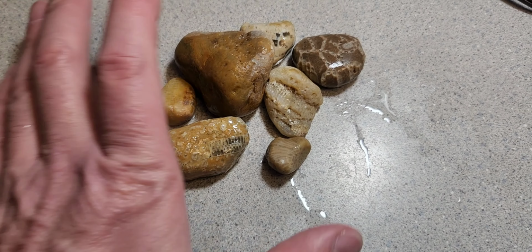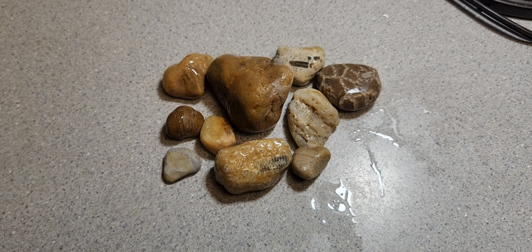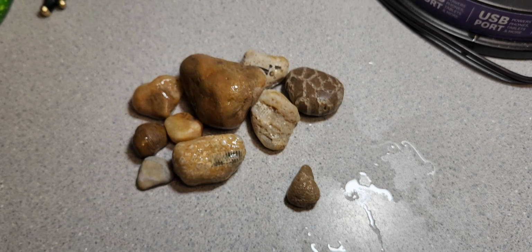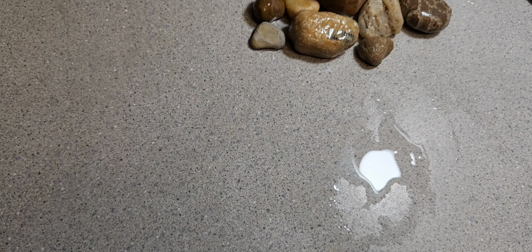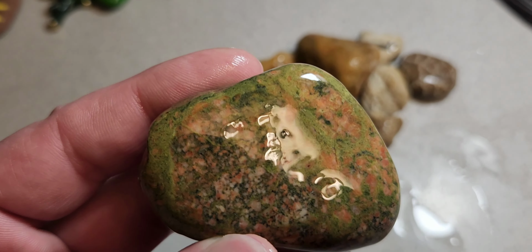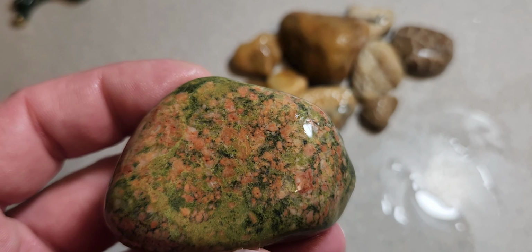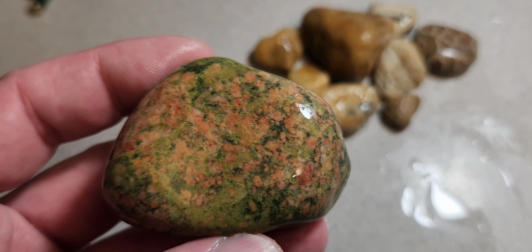Alright, so not too bad as far as the fossils went today. You know, for being out there for 2 hours, it's not bad. Would have been happier if I got twice that amount, or even like one amazing fossil. I didn't really find anything that was too amazing, I didn't think, today, but those are also pretty nice. Nice piece of unikite.